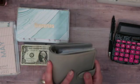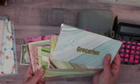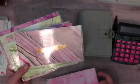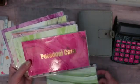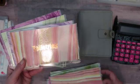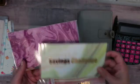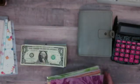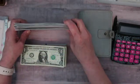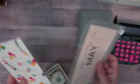And then I've taken my regular envelopes that are my sinking funds, and I've relaminated and relabeled them. So I have groceries, eating out, allowance, recreation, giving, personal care, clothes, my mom, gifts, toiletries, household, electricity, savings challenge, and bank. These go into 2 different binders, but these stay at home, and then this goes with me. So let's go ahead and get started. And then of course we have savings challenge and my birthday envelope.